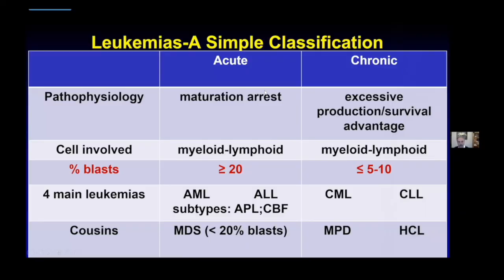So to give you a simple picture of the leukemias so you can follow the talk, I'm going to divide them into the acute leukemias and the chronic leukemias. Acute leukemias were called acute because without therapy, most people died within 3 months. Chronic leukemias were called chronic because without therapy, patients lived about 2 to 3 years. And then we divide them according to the cell involved. So if it is the granulocytic series, we call it myeloid or granulocytic. If it's the lymphoid series, we call it lymphoid. So then you have acute myeloid leukemia, acute lymphoid leukemia, chronic myeloid leukemia, and chronic lymphoid leukemia.